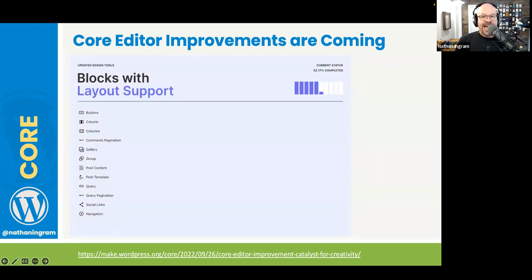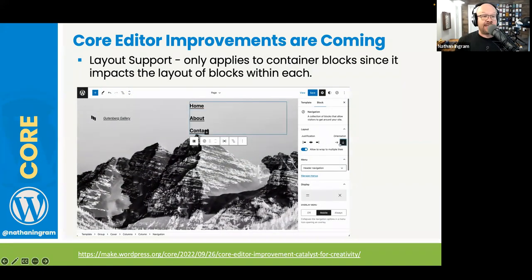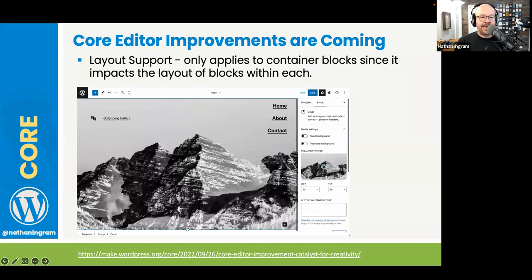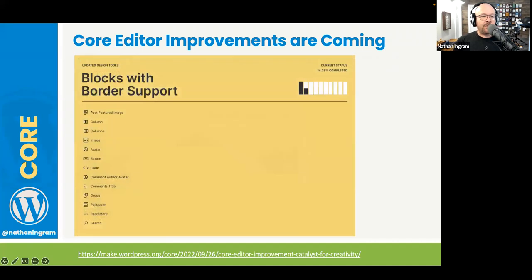There's some additional layout features that are here. You can go into container blocks that affect the settings of the blocks that are contained within it. You can see some of that happening here. Here's the menu block in the full site editing module. Justifying all those things and everything sort of inherits and works.